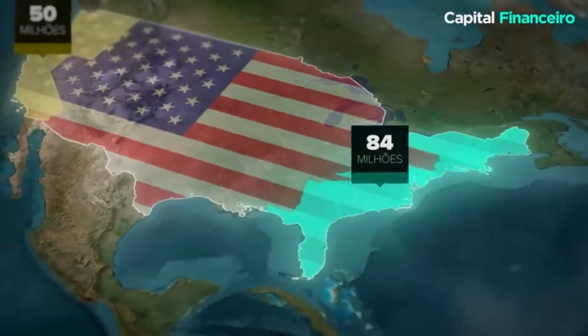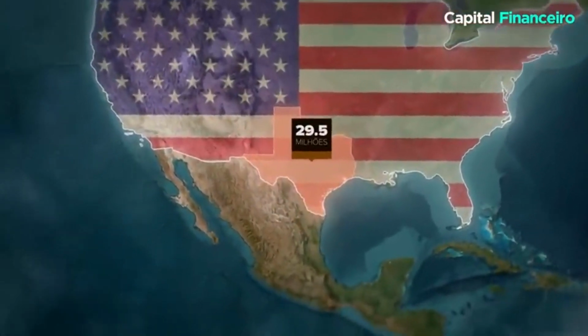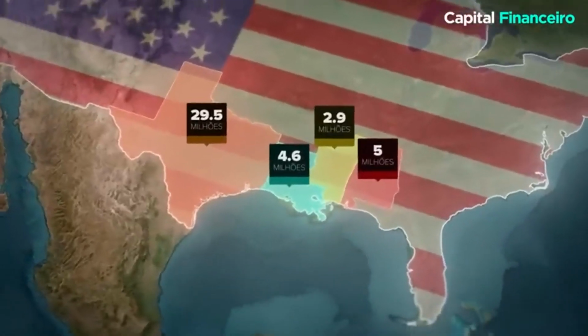In fact, those numbers are even higher since Texas has nearly 30 million people and Louisiana, Mississippi, and Alabama also have millions of people living on the coast.